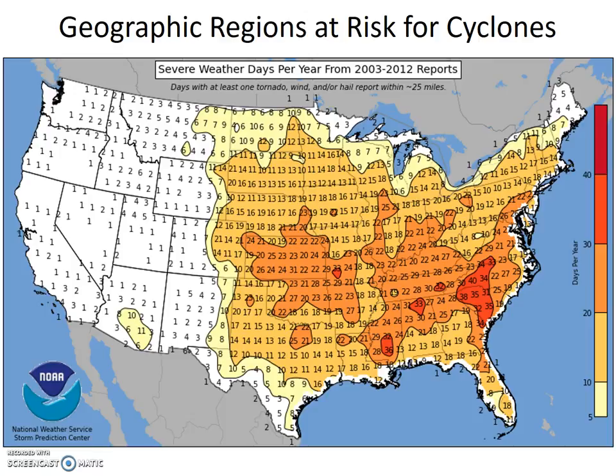So here's a map from NOAA, the National Oceanic and Atmospheric Administration, showing severe weather days per year from 2003 to 2012, with days with at least one tornado, wind, and/or hail report within about 25 miles. Severe wind for this map is defined as 50 knots or greater, which translates to 57.5 miles per hour. And reports were corroborated with downed trees, which biases the wind data to areas with trees.